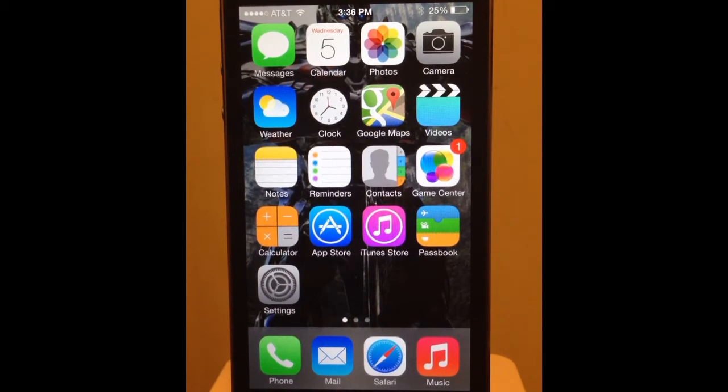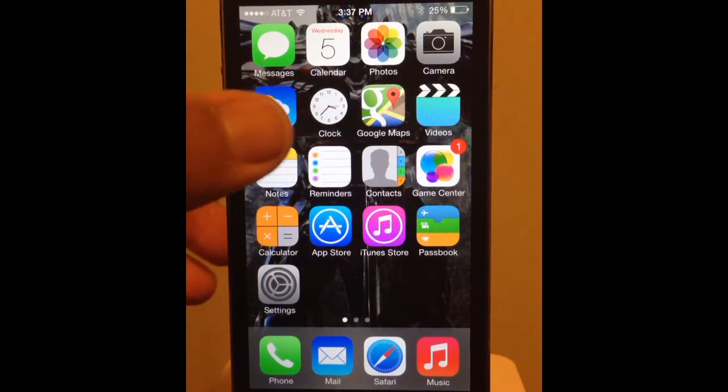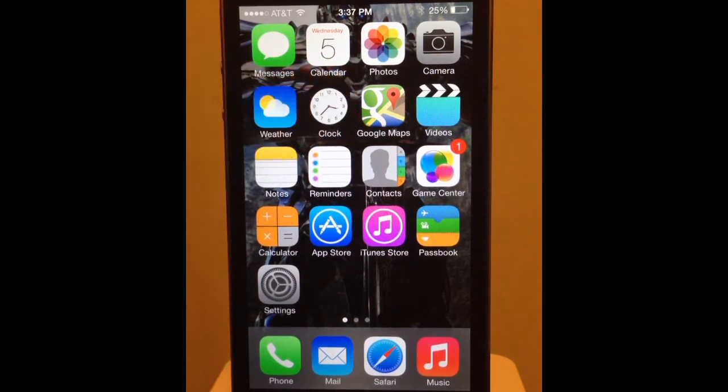Today we are going to be doing a what is on my iPhone 5S video. This of course is the 5S in space gray. It is a 32 gigabyte model on the AT&T network. So right here, as you see, this is the stock home page. I'm not going to bore you guys too much with this. The only thing I have on here really that's not stock is just Google Maps. That's just because I prefer Google as opposed to anything stock when it comes to Apple.